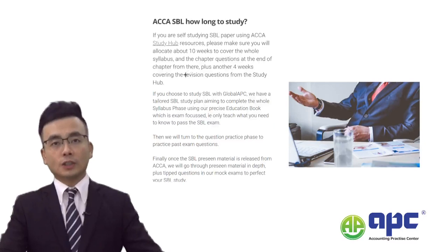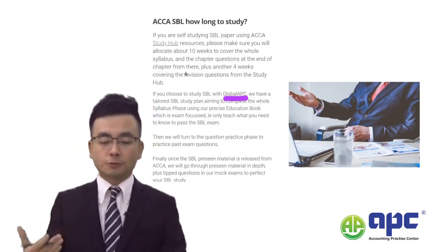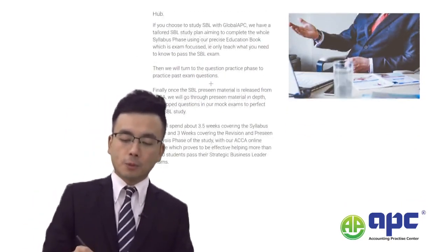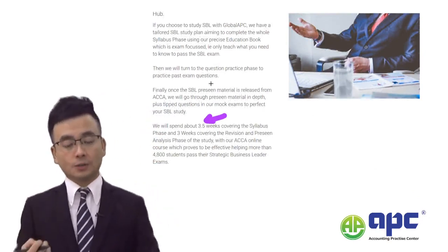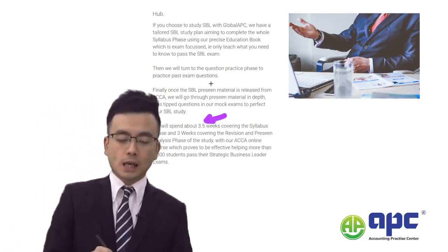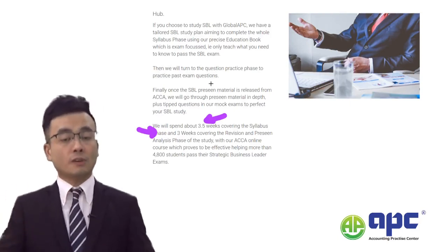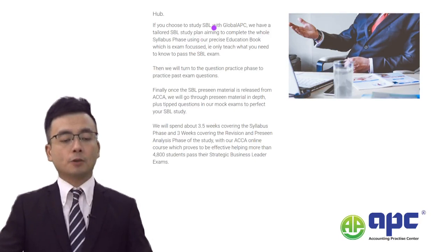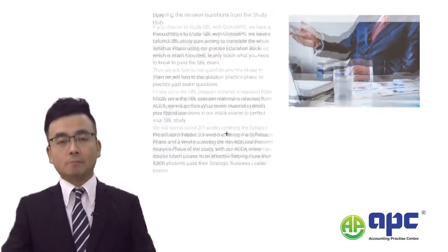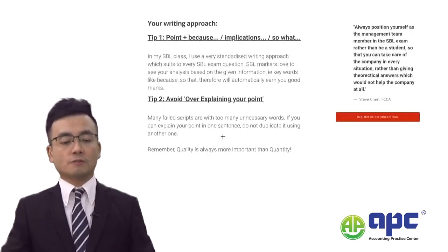But if you want to study the SBL with me, with Global APC, my plan is to go through the SBL course in just 3.5 weeks, covering what you need to know to fit into your busy working schedule, and 3 weeks covering the preseen and additional revision questions to help you best prepare for this paper. For the latest preseen, I also write my own mock exam applicable to the preseen, so you can submit it and we will mark it for you with constructive feedback.